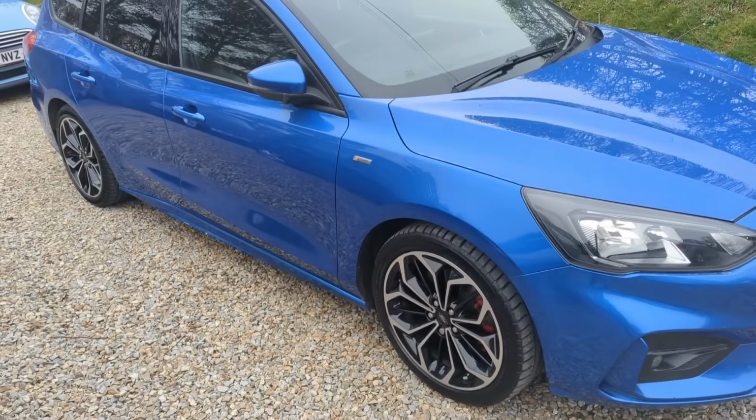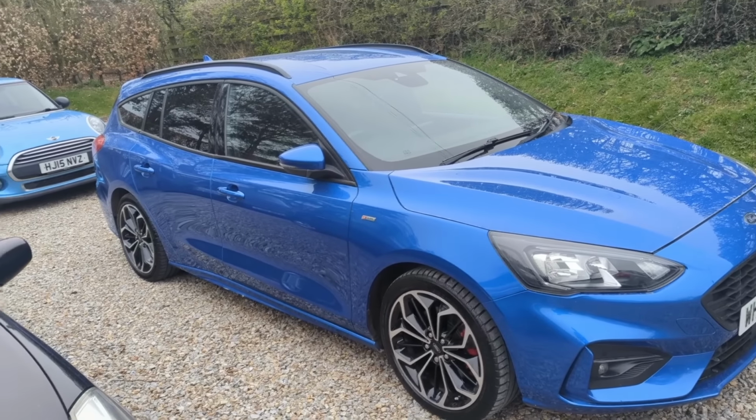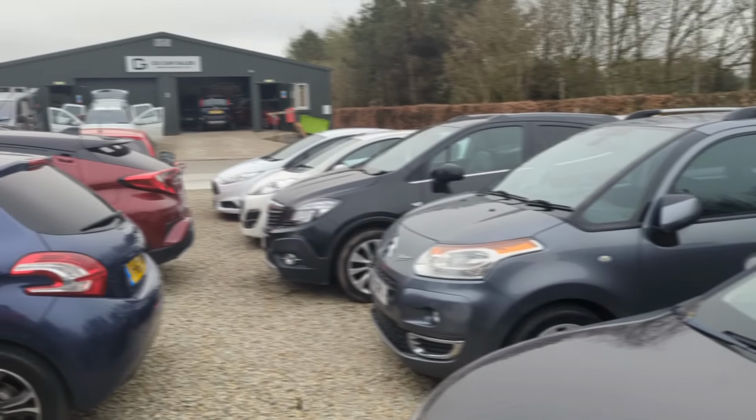If you're forced to buy an estate but you want something that still looks sporty, and with a 1.5 turbo and it does its little flyer. So yeah, that's what we got going on at the moment.